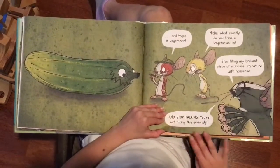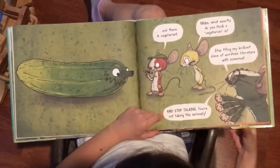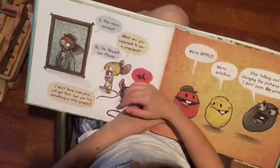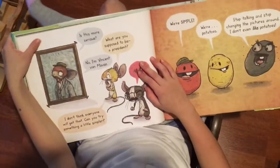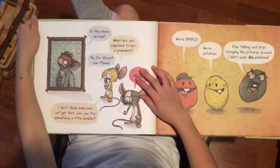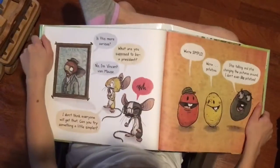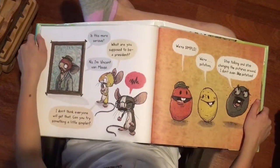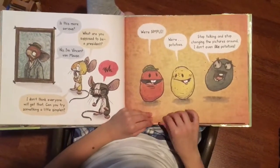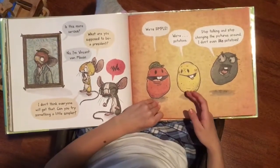Stop filling my brilliant piece of wordless literature with nonsense. And stop talking. You're not taking this seriously. Is this a little more serious? What are you supposed to be? A president? No, I'm Vincent Van Mouse. I don't think everyone will get that. Can you try something a little simpler? We're simple. We're potatoes. Stop talking and stop changing the pictures around. I don't even like potatoes.